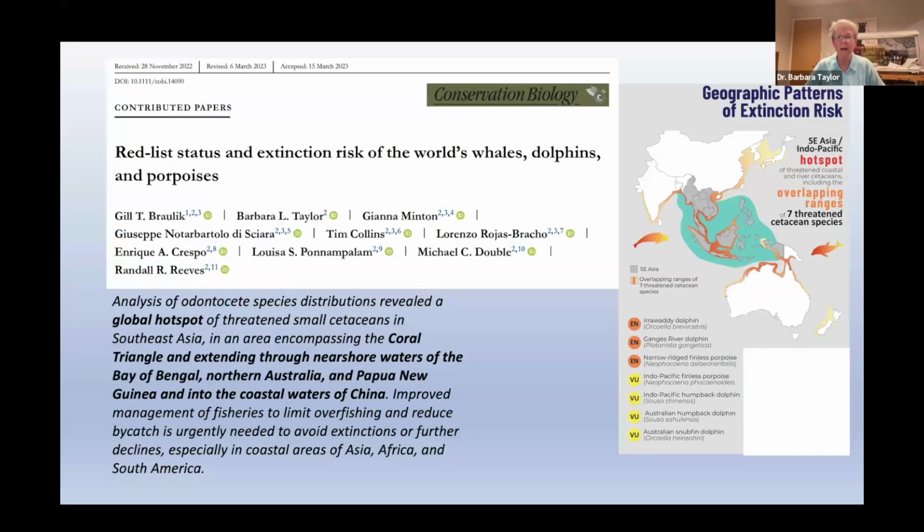If you want to read about this in more detail, we published a paper in Conservation Biology in 2022. I'd be happy to send people the PDF, and it goes into a lot more detail about how we did the analysis. But another thing that I'd like to highlight is that we also looked at whether there were any global hotspots where the threats were more dire.